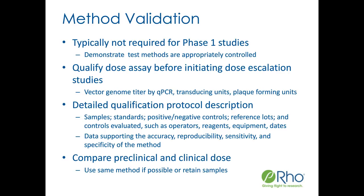In terms of methods, typically not required for phase 1, but you want to make sure that whatever methods you are using are appropriately qualified. They do ask that you have your dose assay qualified before initiating any dose escalation studies. And FDA is asking for quite a bit of information for how you are qualifying these methods, quite a bit more than what would be required for a typical small molecule.